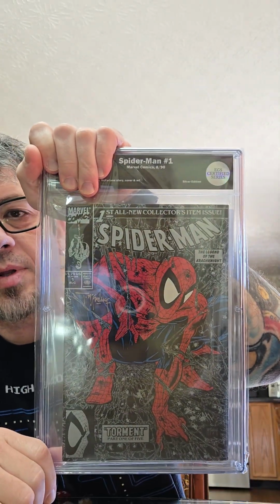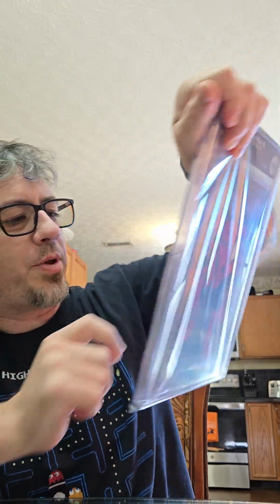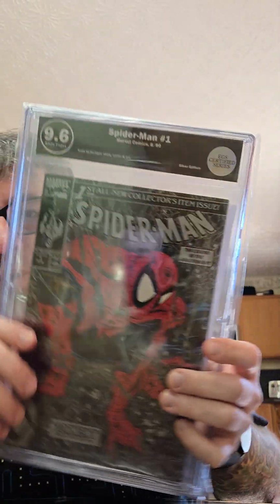So this one is my one that I have signed by McFarlane in the knee, which also has the red stamp on the back, and it got a 9.6. I'll take it. Definitely looks better with the black label. So 9.6, very cool. These bags are nice too. They're not like Mylar bags, but they're definitely sturdy, and they form fit the slab too. So that's good. All right.